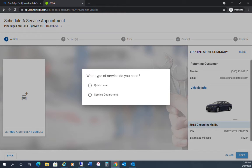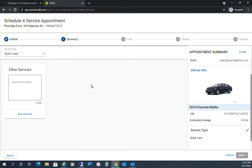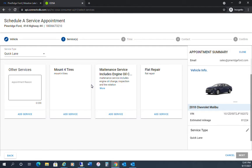And then you have two options. You can do quick lane or service department. We're going to start with quick lane, and then in the next scenario I'll show you the repair shop. Now here I have options. I have Mount Ford tires, maintenance, service vehicle, which is your oil change and inspection and all that stuff, and then there's a flat repair. So we're going to choose maintenance.